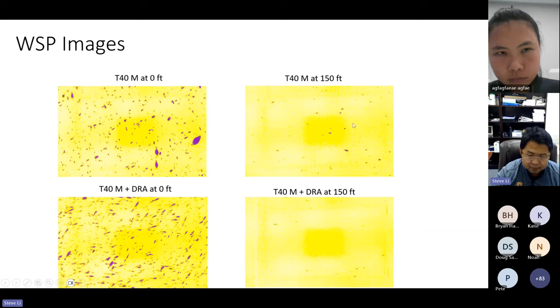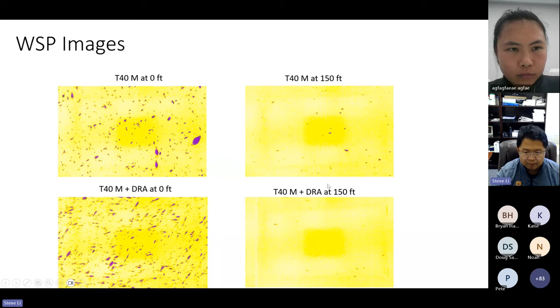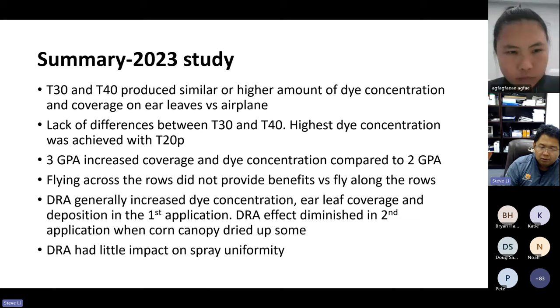All right. But with a DRA at 1% of volume, that's 1 gallon to 100 gallon tank mix, we significantly reduce the hits at 150 feet. So it still helps you with downwind deposition. So quick summary, probably talked long enough.